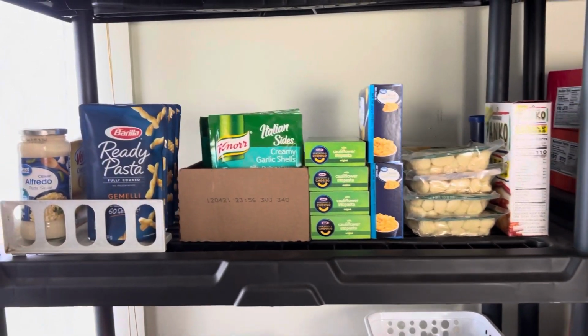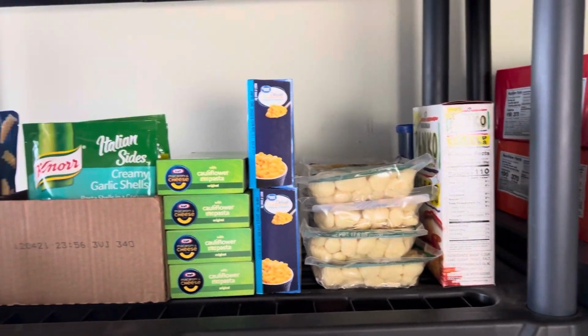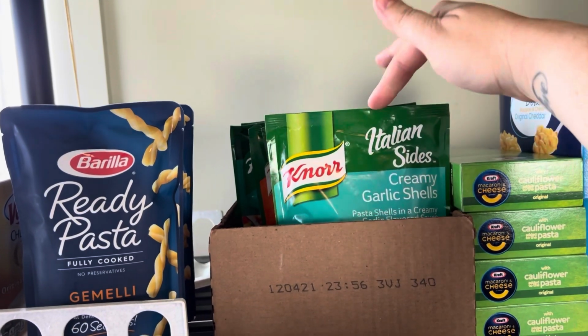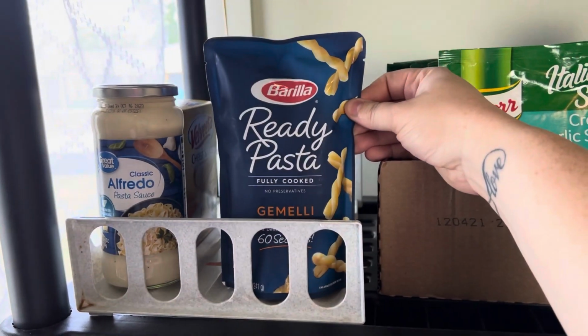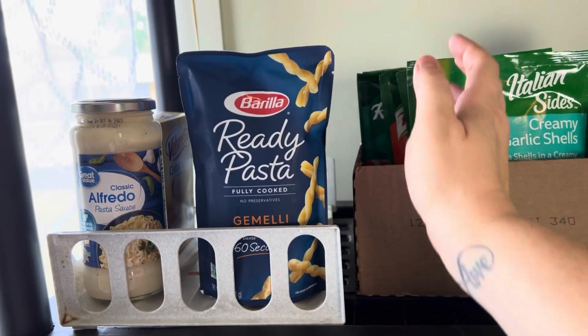We've got more pasta, macaroni, gnocchi, got breadcrumbs. These are just the, you know, Italian pasta sides, quick and easy meals. And then another thing I like to keep is the ready pasta. These are already cooked, so if you are in an emergency, you know, grab and go.